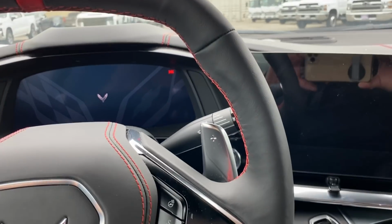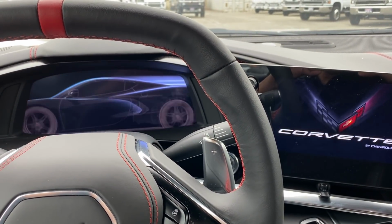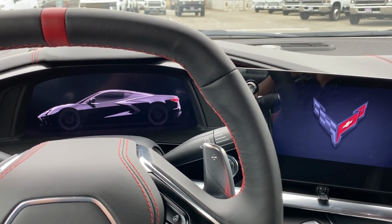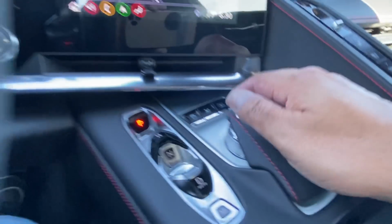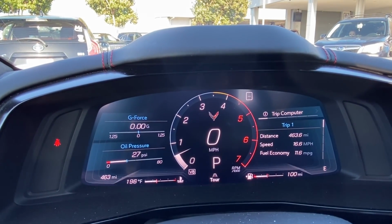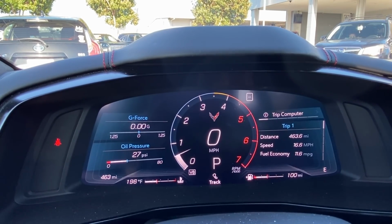This is how your Corvette will greet you when you enter your car. Yeah, it's pretty cool. To change the performance modes, just move the knobby, and you have your weather, your Z, touring, sport, and track modes.